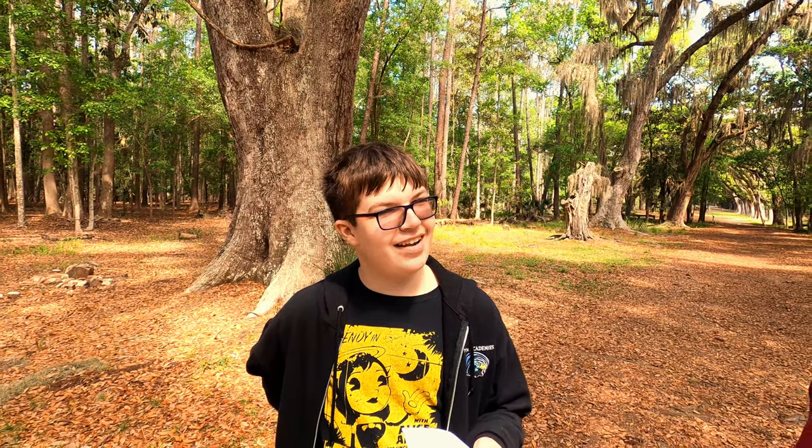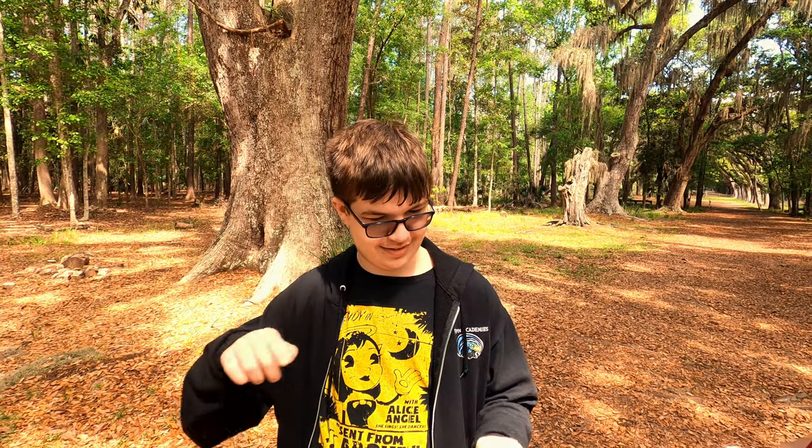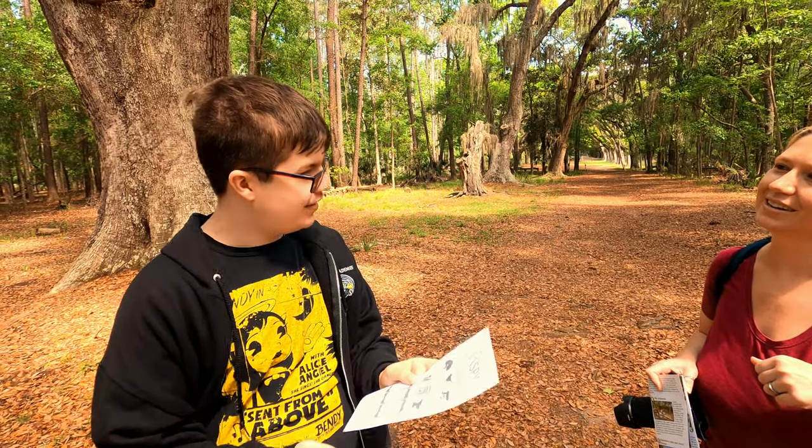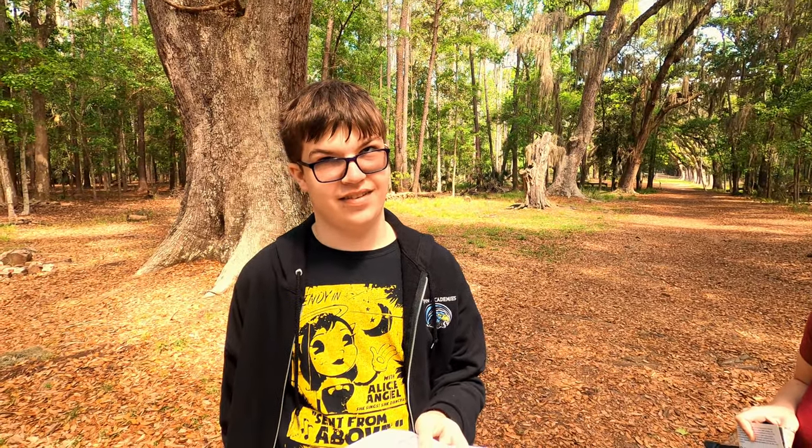I spy an oak tree. And then show them. Where do we get those? At the gift shop, right? Yes. So the kids can have something to do while they're walking.